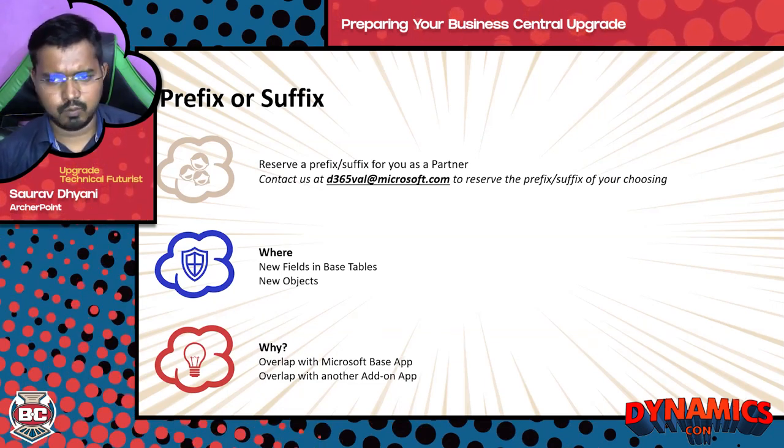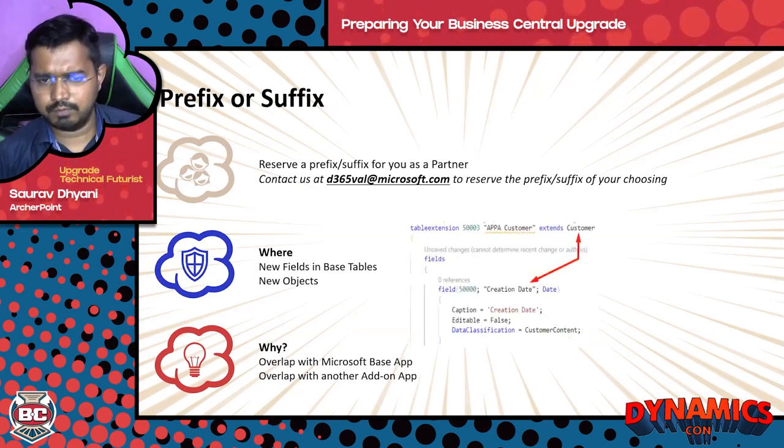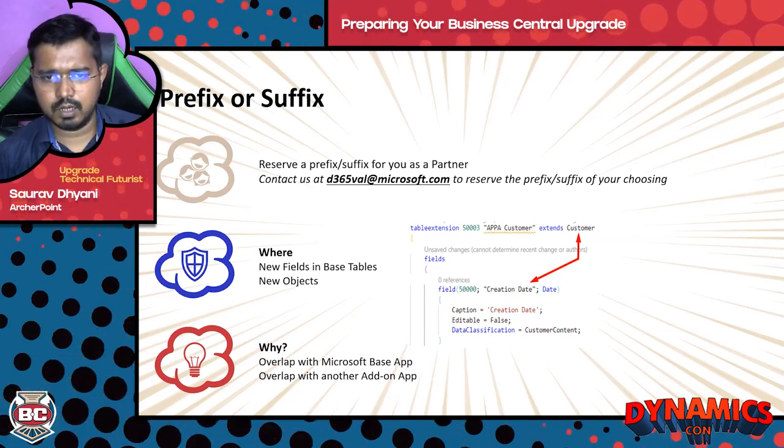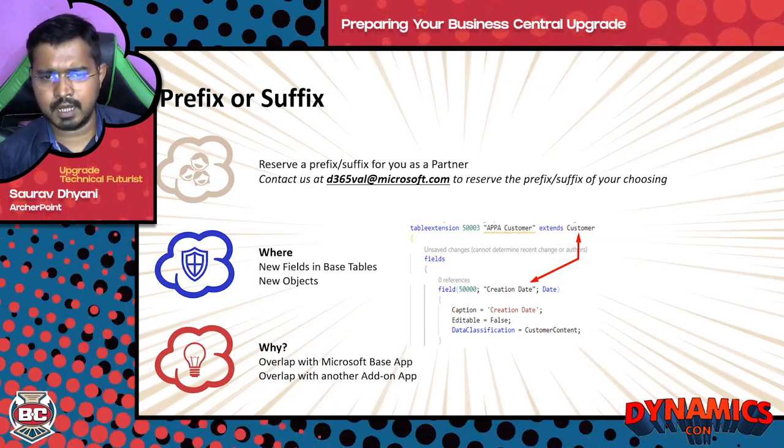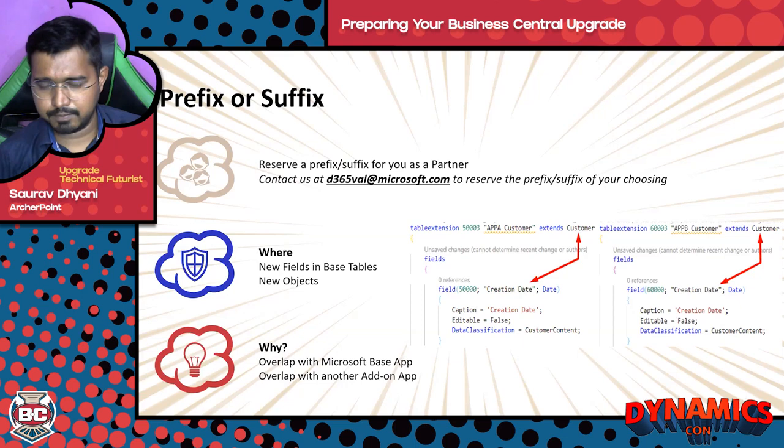Let's suppose there are two apps, app A and app B, from two different ISVs, or maybe one from an ISV and one from the partner, and both are trying to add a similar field for different reasons, called Creation Date, on the customer table. Now, if you see here, the customer table is extended and a field Creation Date is added by app A. But if the app B developer also tries to add a new field with a different ID, but with the same name, we all know that this will cause a conflict and app B will never get installed.